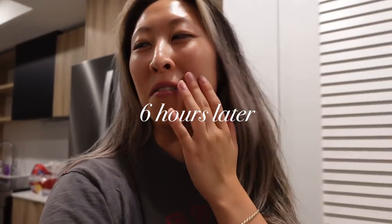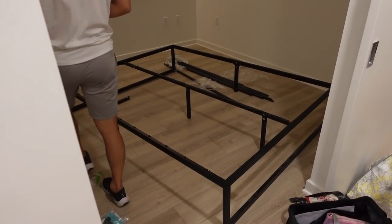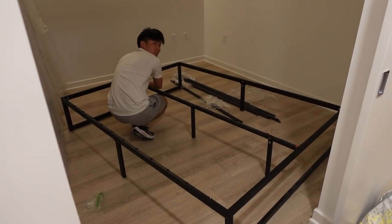Guys, what time is it, Thomas? It's late, I don't know. I think it's like 10 something. Thomas is rebuilding my bed frame. Thanks for doing it. I should get paid, right? Yeah, you should get paid.